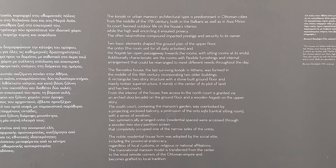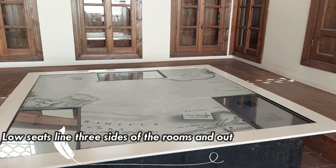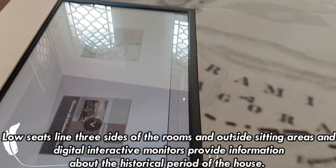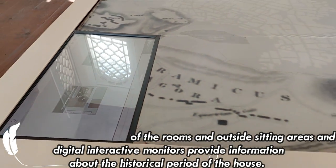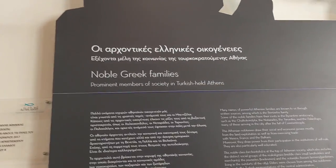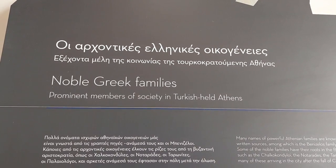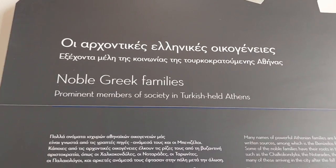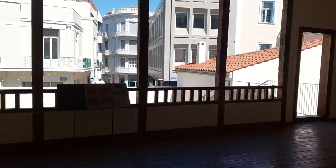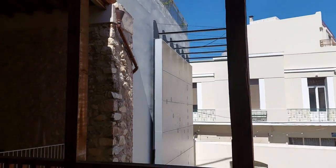Then, ayan na siya. May explanation. Ayan siya, kung multi-touch mo. Meron din siya dyan. Galing, di ba? So, think na ano lang yung bayad natin dito. Ito daw yung prominent members of the society in Turkey held in Athens. Ayan siya. Then, ayan yung view.